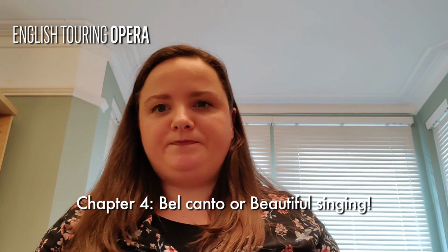Bel Canto means beautiful singing. We've been using this chocolate paintbrush idea of legato, and it's absolutely crucial here. And I want to integrate that with these pure Italian vowels. I'll keep Tom's buzzy V, but I'm going to sing the 2 phrases again, just on a vowel.